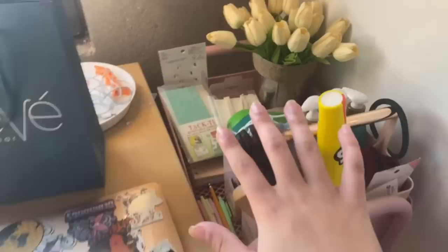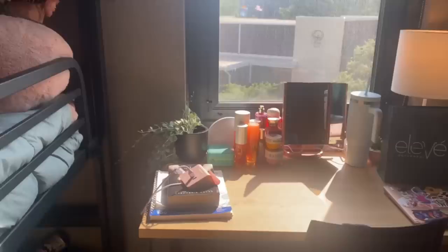Who just knocked on our door? Let's go see who it is. We have a visitor. Someone just ding dong ditched us. But anywho, this is my side of the room. I have my computer, my Elevate dancewear bag.